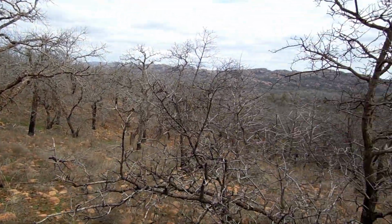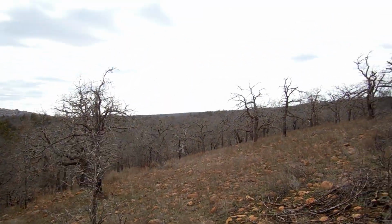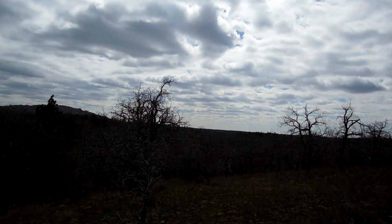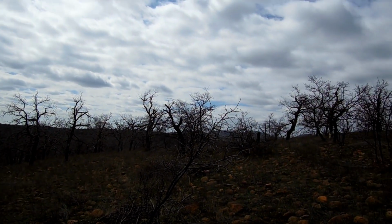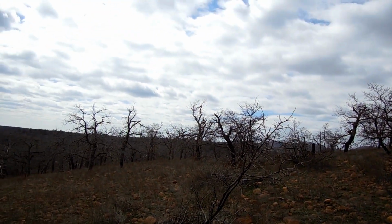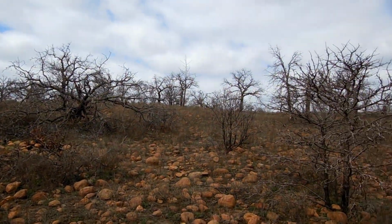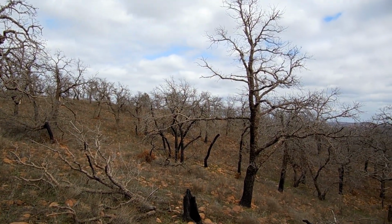Man, I rounded a hill over here and came across a whole herd of elk. Looked to be 10 or 12 of them. They all looked to be full grown, although what was curious is none of them had any antlers. I don't know if that means they're female, or maybe it's just the time of year that they shed their antlers and are growing new antlers. I don't know anything about elk.